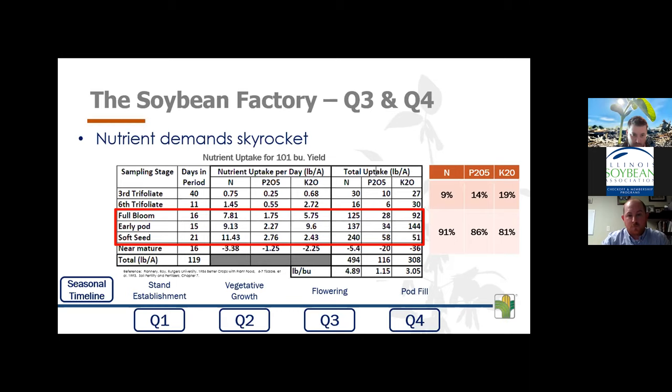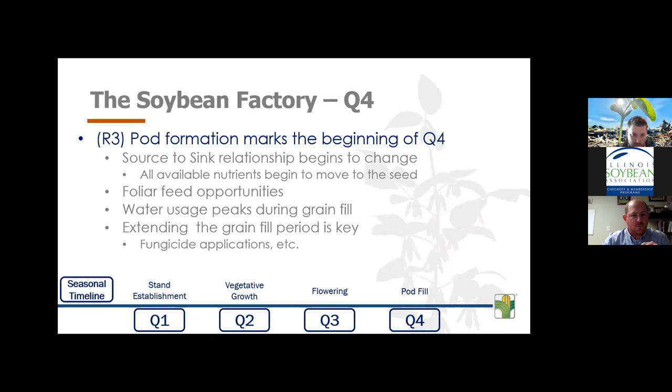When you look at the soybean factory in the fourth quarter, there's a little bit of a change in mindset, right? When the plant goes from vegetative to reproductive, it changes. And then that source to sink relationship, when it goes from blooming and pod creation to actual filling seed, there's a source to sink relationship change there. And so I think there's a huge opportunity for foliar feeding during the R1, R2, R3 pod phase. We see that every time that we increase the pod fill length of time with fungicides, the longer we can keep this process going, the heavier our soybeans can get.